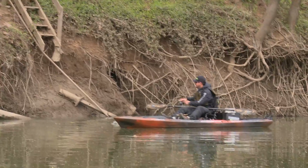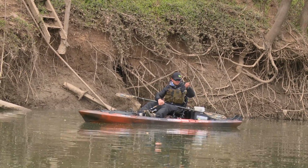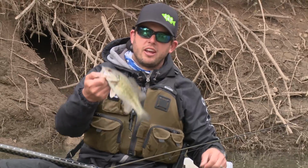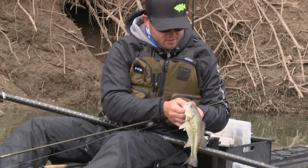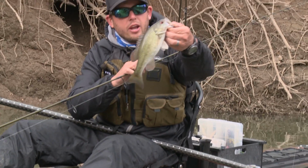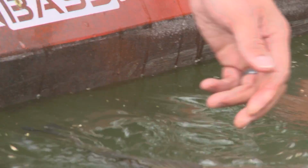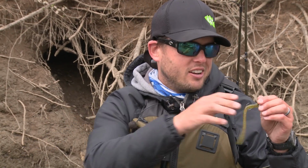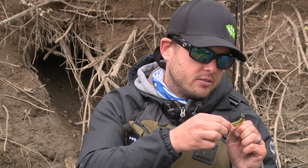He's a little dude, little guy. Watch out now. You know what? First one of the day. Yeah, hopefully it'll get better from here. Look at the eyes on that guy. Red spotted bass. See you, buddy. Thank you. Takes 3 hours to catch that fish. Hopefully with it warming up, maybe they'll start biting.